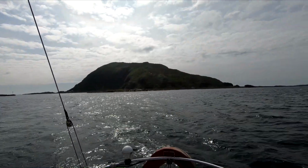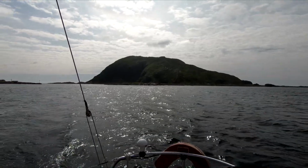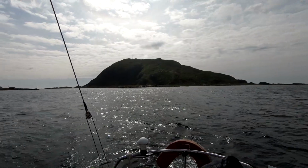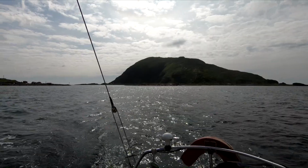We are leaving Kinn behind. It has been a nice day. We had some horrible weather blow by yesterday, and today we had a nice walk that was way more challenging than we had hoped for.